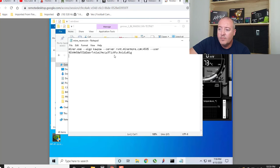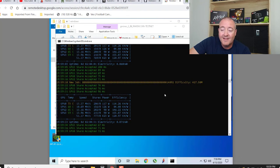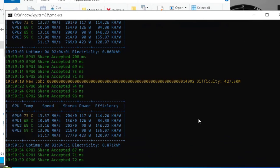So once you've put your actual wallet address in there, just go ahead and click File and Save, and we'll minimize that. Then at this point, all you would have to do is double click on mine_Ravencoin. The miner will pull up and it will look just like this. And as you can see, I'm getting about 51.17 megahash. I don't know if that's good or bad on this new KAWPOW algorithm. Guess that will remain to be seen.